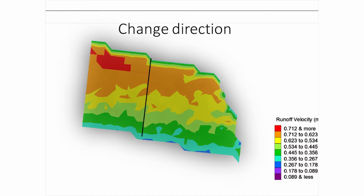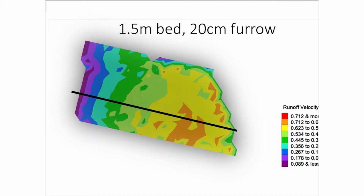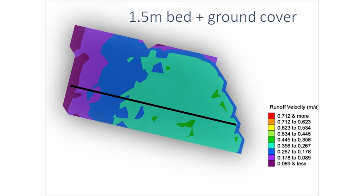In this case too, I want to leave you with just a bit of a thing here. If we add ground cover into this, and I know most of our systems are tilled, right? I get that. It's not very easy to do no-till in vegetables. Actually, it's almost impossible. But if we add ground cover to this scenario, that's what happens to the velocities. So if we go back to the 1.5 metre bed, you get velocities like that. With some ground cover, you can reduce those velocities. So it's really important to look at the whole system here, not just run direction, but ground cover as well.